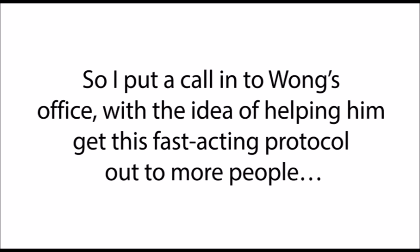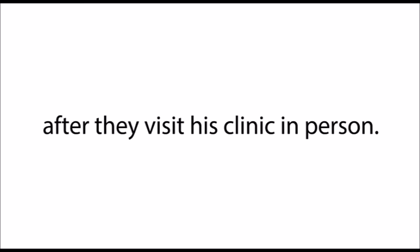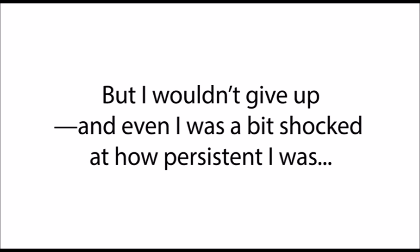So I put a call into Wong's office with the idea of helping him get this fast-acting protocol out to more people, but he shut me down. He reminded me he had a strict policy to only give personalized treatment plans to patients after they visit his clinic in person. But I wouldn't give up, and even I was a bit shocked at how persistent I was.